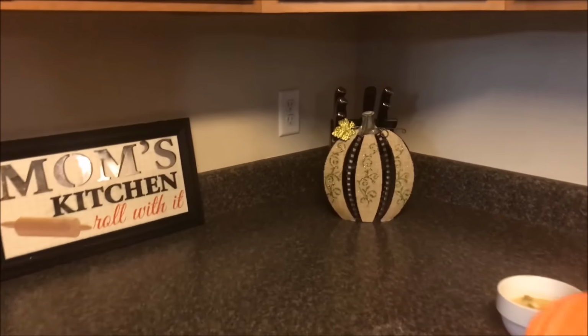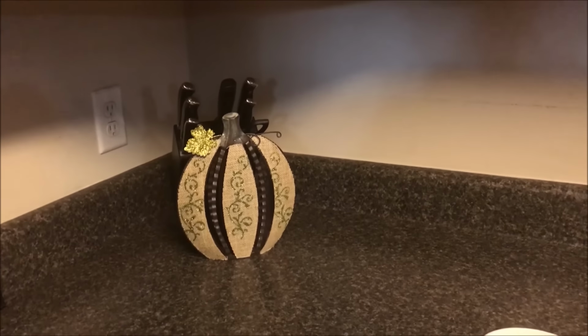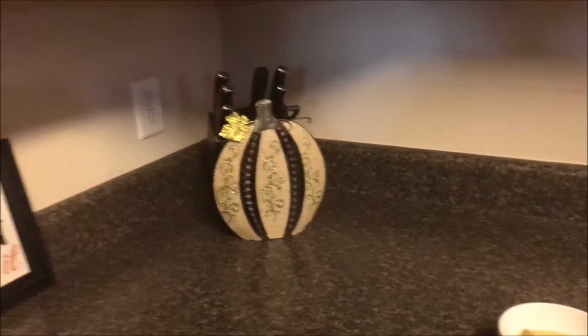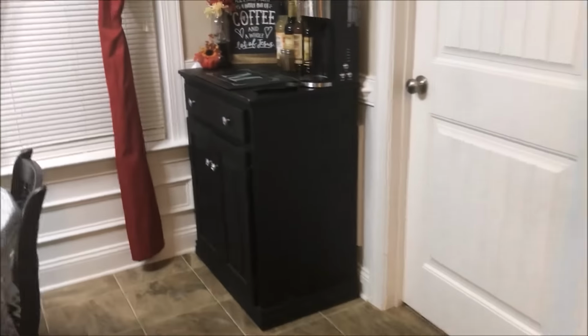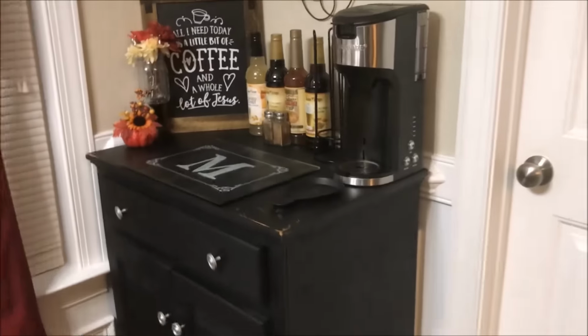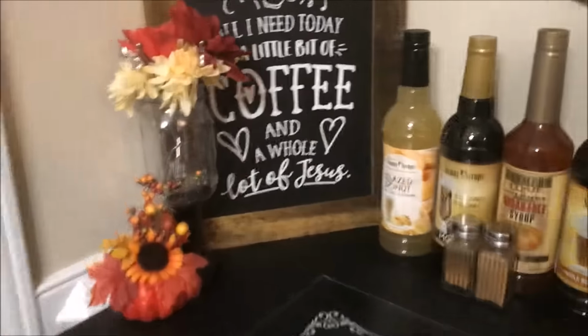The next thing we did was we moved the knife block over here and just put our little pumpkin there to keep it kind of camouflaged. We moved the utensils here. But here it is, the pièce de résistance. Actually, no, I just think this fits really well there in that space.